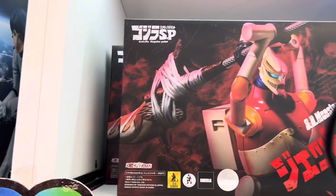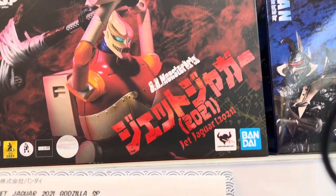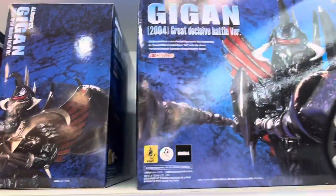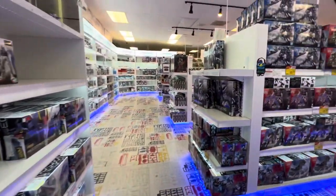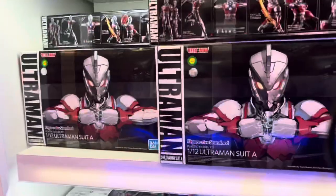Ah, and here we have a Jet Jaguar model. First time seeing one of these from Godzilla vs. Megalon, going for $146.99. And here is a Gigan model from Godzilla vs. Megalon as well, going for $149.99.